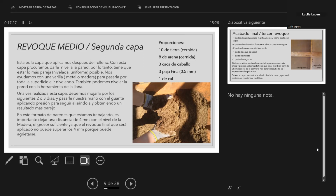So this layer is more difficult to apply because this one has to be very flat and nice. So we really have to know how to use the flat tool to make it nice, and try to be more delicate when working on this wall.